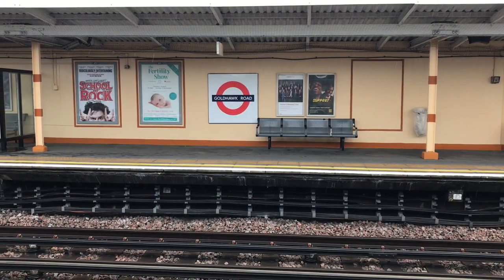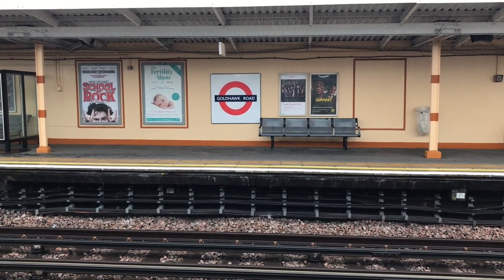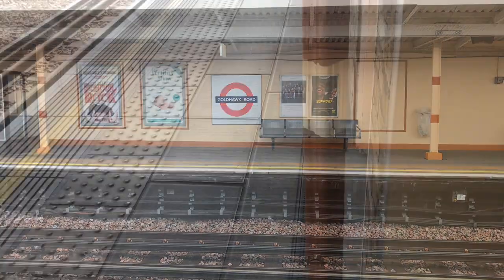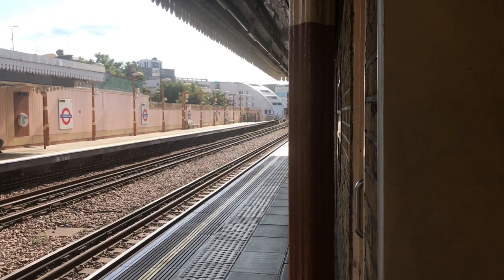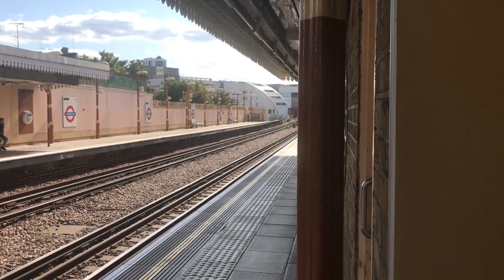Have you ever noticed that several of the stations at the western end of the Hammersmith and City line carry the same colour scheme? This sort of two-tone brown look. Now that's a little historical callback. Let me explain the context.